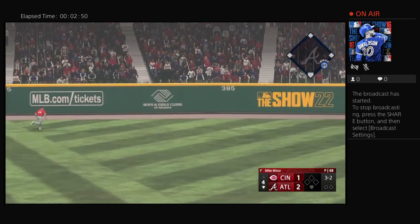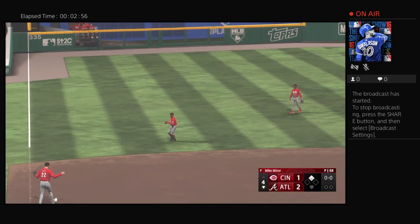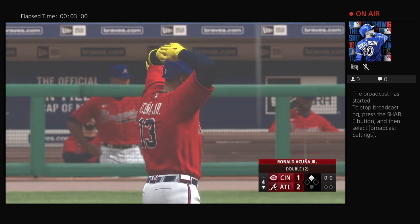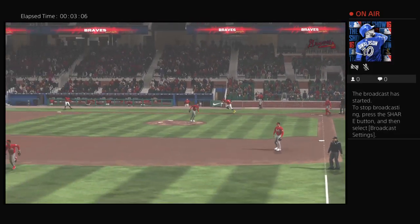Lined to left center, and that should be extra bases. Now he turns and heads for second. And he's there with a leadoff double. Nice double right there. Loud contact coming off the bat. Didn't get enough air under it to drive it out of here, but you'll take that swing and that result every time.